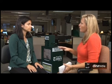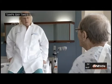That's pretty amazing. What are the patients that are going through this right now? What are they saying about it? We had a long discussion with one of the patients. His name is David Allison. He's a 75-year-old retiree who lives in Oldsmar. He was diagnosed with pancreatic cancer in the spring.